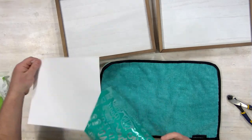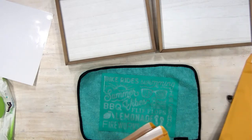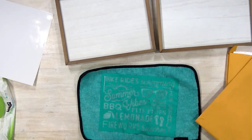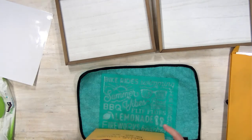Oh, Sheila says, do you have the Celebrate pinwheel pattern? Ooh, I might. It was a couple years back, wasn't it? I'm not sure I want to use it because I like these new ones. Kim said she spent $160 at the Dollar Tree. It's so easy. That's a lot of stuff. Let's see if I do. I do have it. Freedom and Celebrate. I thought I had an extra pinwheel, but maybe not.